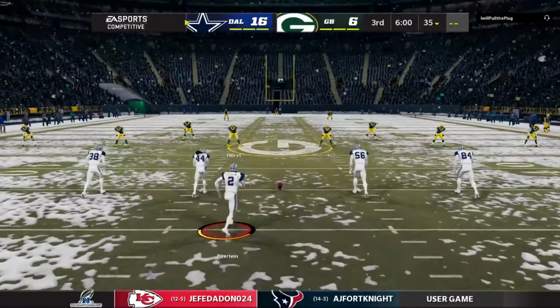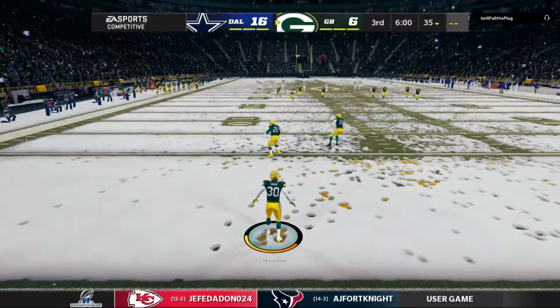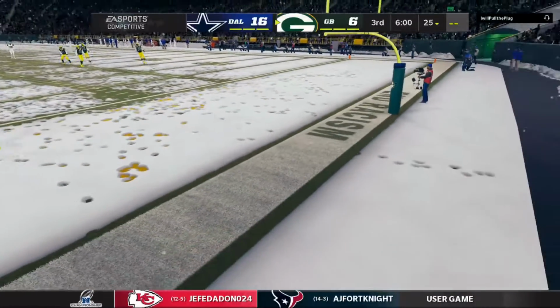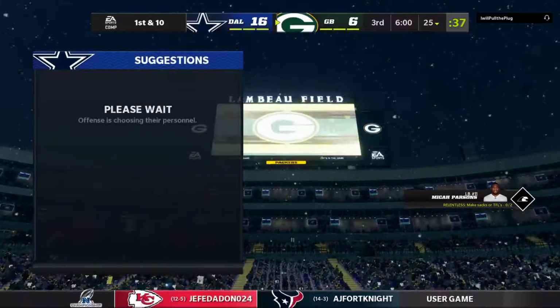Zerline out now to kick this one away. And they will not get a chance to return this one as it's through the end zone for a touchback.